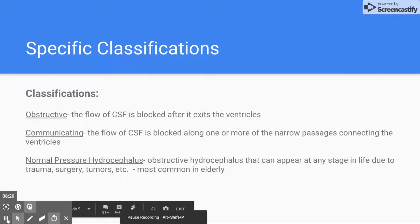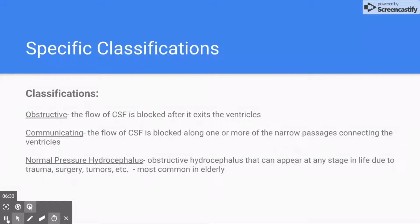Some specific classifications of hydrocephalus include obstructive, communicating, and normal pressure hydrocephalus. Obstructive is when the flow of the CSF is blocked after it exits the ventricles. Communicating is when the flow of the CSF is blocked along one or more of the narrow passages connecting the ventricles. And normal pressure hydrocephalus is obstructive hydrocephalus that can appear at any stage of life due to trauma, surgery, tumors, or anything else, most commonly in the elderly, and it is most common in infants and adults.